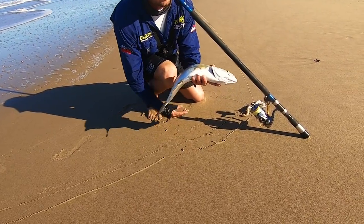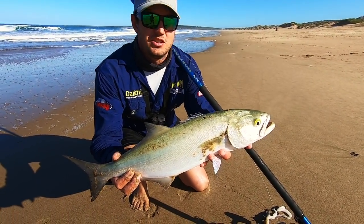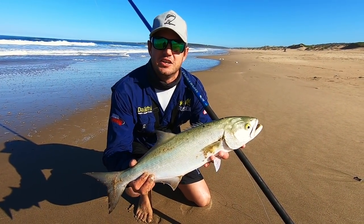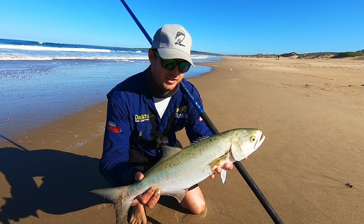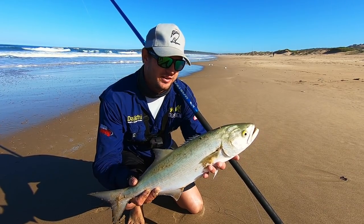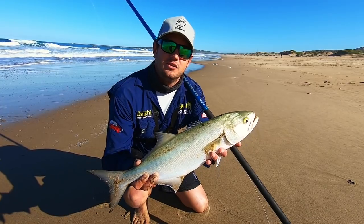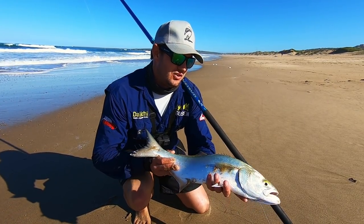Bokfish. Hey guys, no wonder it was such a funny fight, because I hooked it basically in the eye. And it's a shad fish. I think we're going to keep this one for the pan. We've done our part for nature today, so we'll take this one home to chow. Right, lekker.